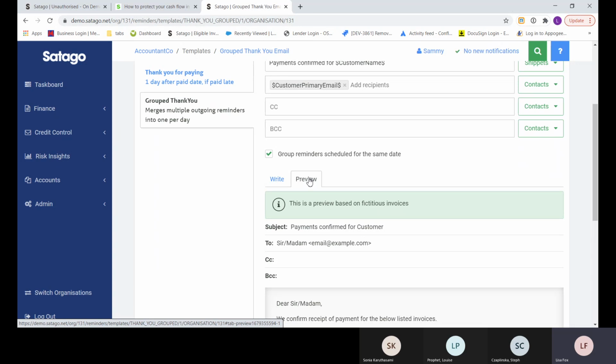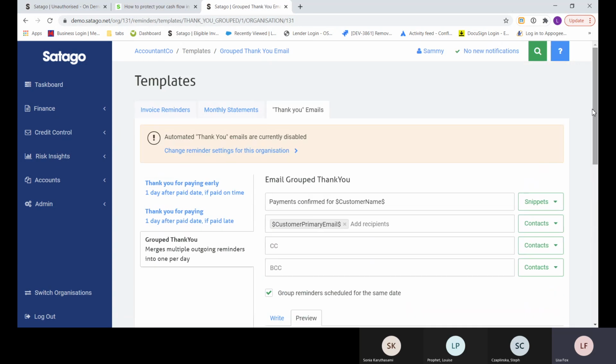So roughly people spend 2 days per month doing credit control tasks. So it takes away from all of that admin burden. And remember, if you're offering this as a service to your clients, they get more time back to spend either with their families or focus on their own business.